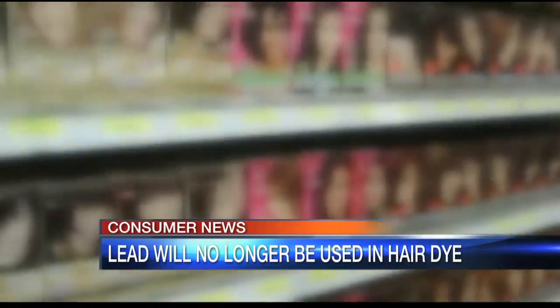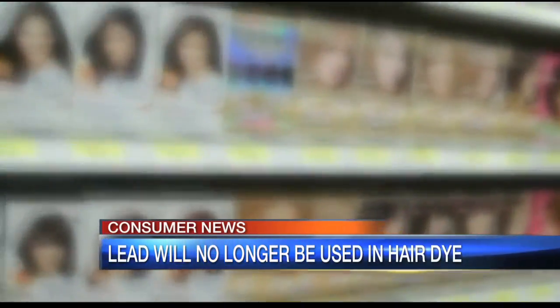The Food and Drug Administration announcing lead will no longer be used in hair dyes. For decades, the FDA has allowed the use of lead acetate in many popular hair dyes that color hair over a gradual period of time.